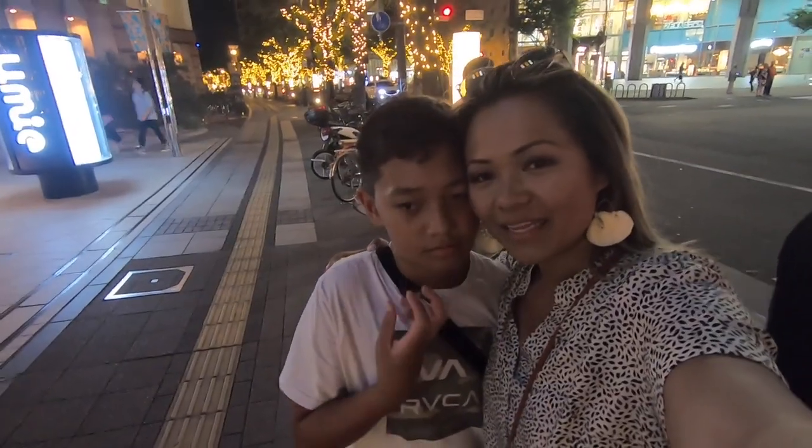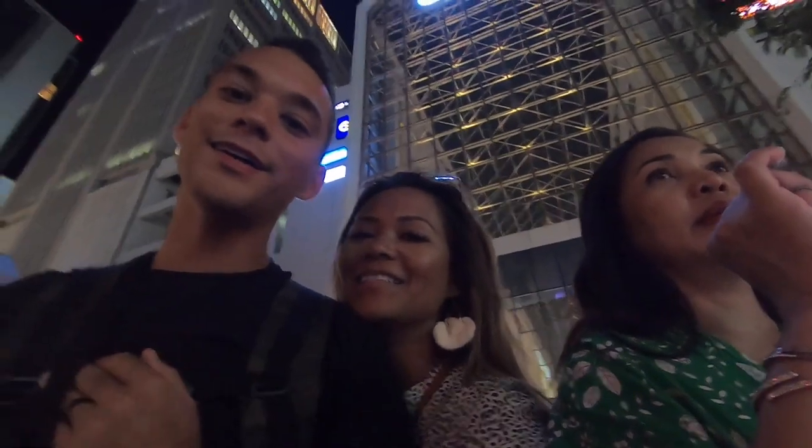Ending our night in Kobe. Did you have fun today? Mm-hmm. We're ending our night heading back to our hotel. It was a really good night. We got some good photos. Good night. Good night. Already?